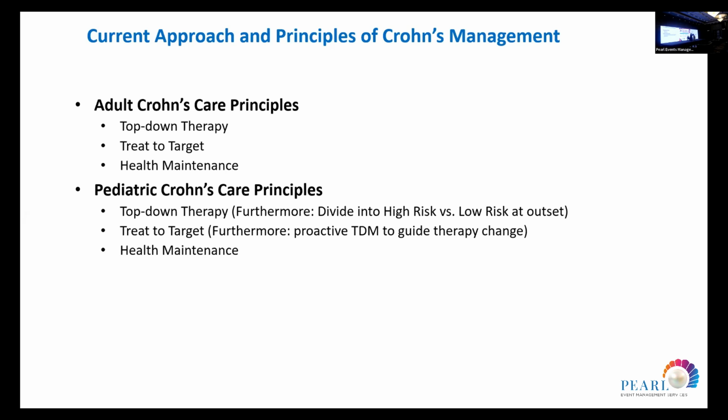So again, the three things, if somebody was to ask you what are the main principles of Crohn's management in adult and pediatric Crohn's patients, they are top-down therapy, treat to target, and do no harm or health maintenance.